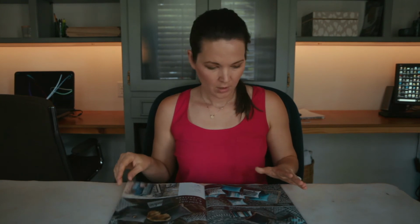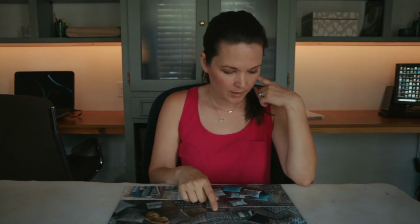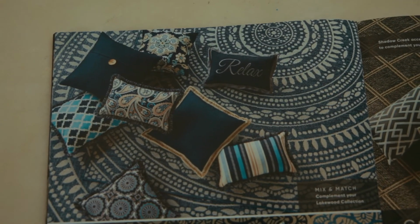Okay, so we're at the end of the magazine now, the end of the catalog, and there's all their accessories. That's usually where everybody puts their accessories, is in the back. And by the way, thank you Big Lots for not putting a bed in there or any kind of interior stuff. This is your solid outdoor catalog. I love it. They've got this really nice rug, and they don't say what it is. They just kind of say it's a rug.